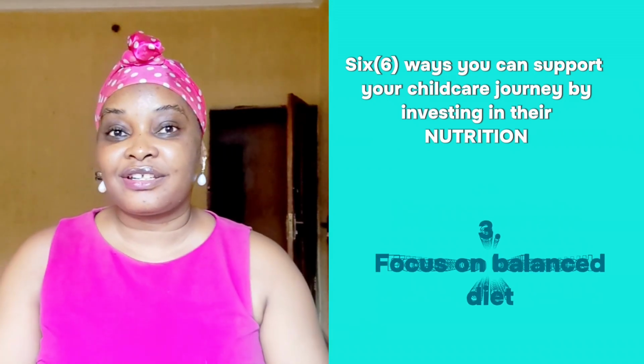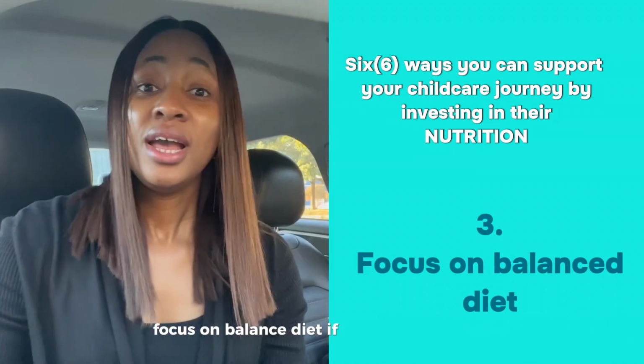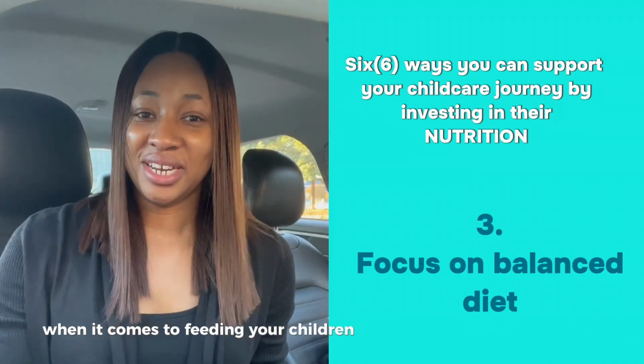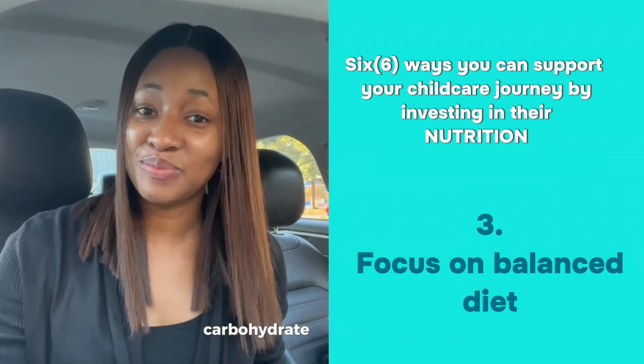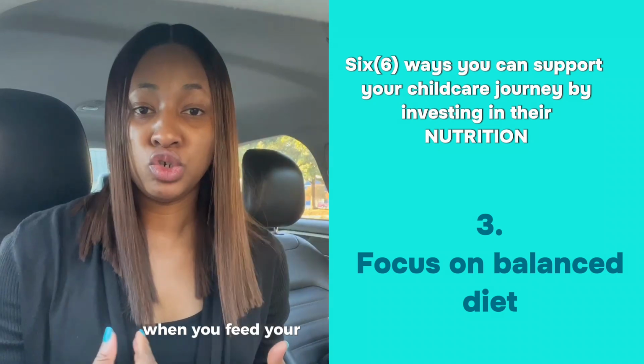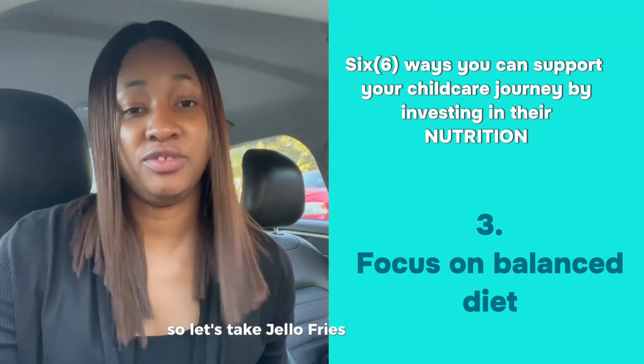Number 3, focus on balanced diet. So when it comes to feeding your children a balanced diet, it is so important that you apply this simple principle: carbohydrate, protein, and fat. When you feed your children, don't feed your children for the meal itself. So let's take jollof rice, for example.